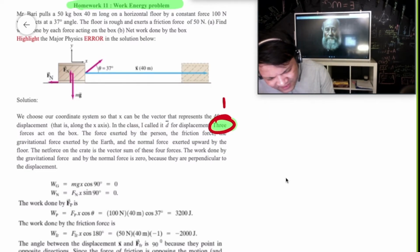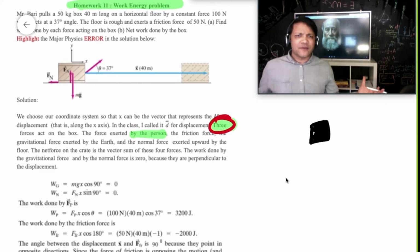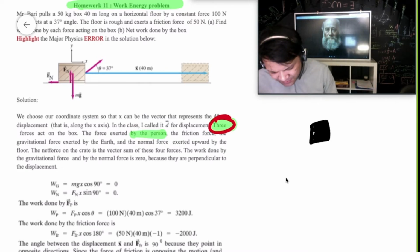So what are the forces? Let's find out. This is the box, the 50 kilogram box. Four forces. Let's read all four forces, hopefully they are given. The force exerted by the man, by Mr. Barry. How much force did Mr. Barry exert on the box?